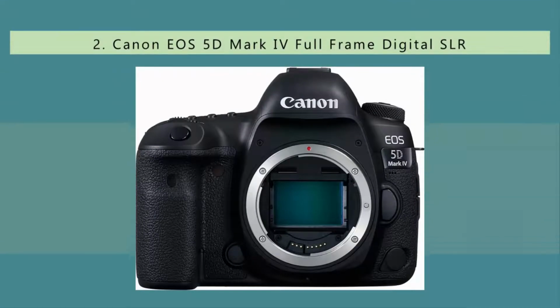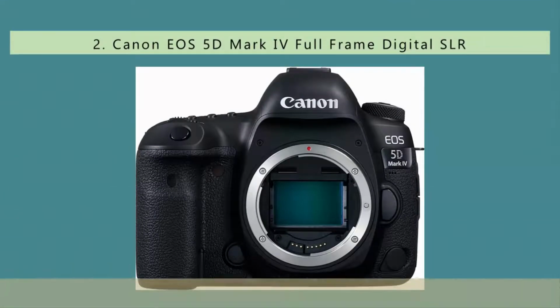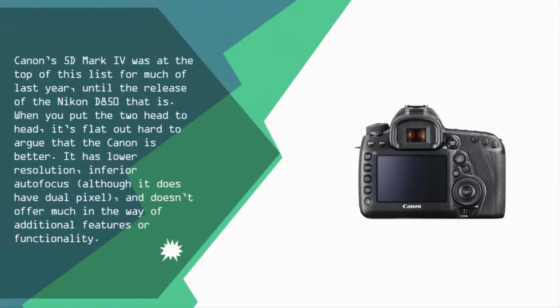Nearing the top of our list at number 2. Canon's 5D Mark IV was at the top of this list for much of last year, until the release of the Nikon D850, that is. When you put the two head-to-head, it's flat-out hard to argue that the Canon is better. It has lower resolution, inferior autofocus, although it does have dual pixel, and doesn't offer much in the way of additional features or functionality.